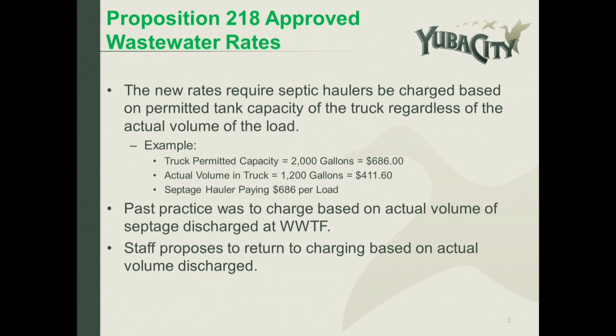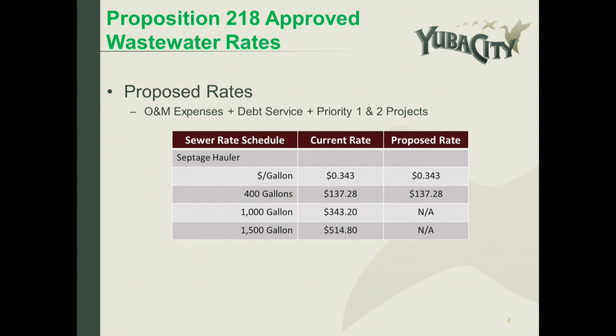So what staff is recommending is to go back to the past practice of charging based upon the actual volume, with a minimum of 400 gallons. The revenues that were projected in the rate study were based upon actual historical volumes and not based upon these minimum charges based upon the rating of the truck. And so what we're proposing, particularly with this proposed rate, is that the cost per gallon would stay at 34 cents per gallon, and then a 400 gallon minimum charge of $137.28. So we're asking that you adopt a resolution to make that change.